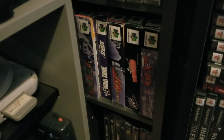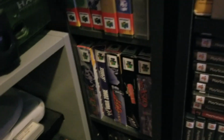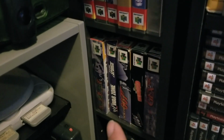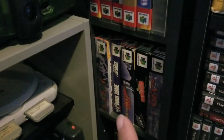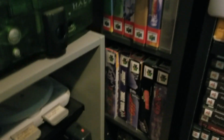Best one obviously is Mario Party. There was debate a while ago if that is sealed or not. I've come to the conclusion I don't think it's a seal, it's a reseal. It's definitely in pristine condition, but I'm pretty sure that's a reseal of Mario Party.